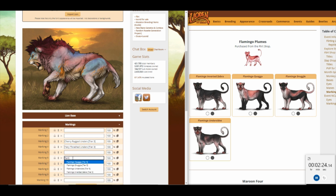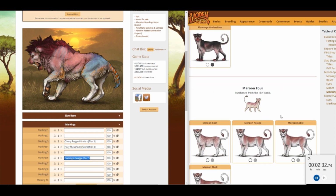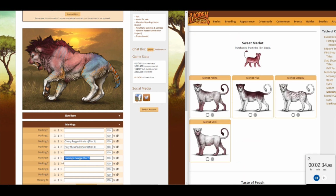Snuggle. I don't like that. How about the inverted zebra for now? No, you can't see that. Let's go back to the quagga. Yeah, we'll stick with quagga for a minute. We can go back and change this. We've got a few minutes. I said 10, so... Ooh, Merlot.